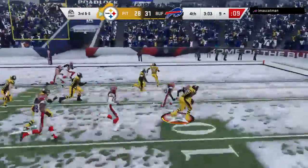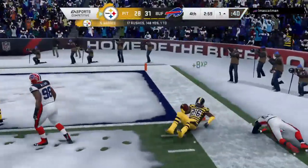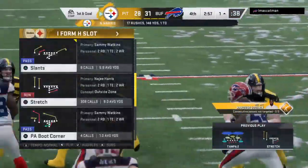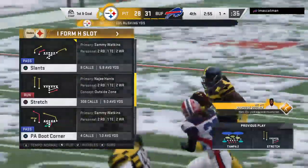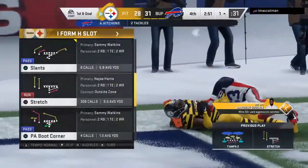On third down, here's Harris. So he fought off the tackle, and that effort gives him the first before he's brought down. Third and medium, they opted to run instead of pass, and it worked. First down.